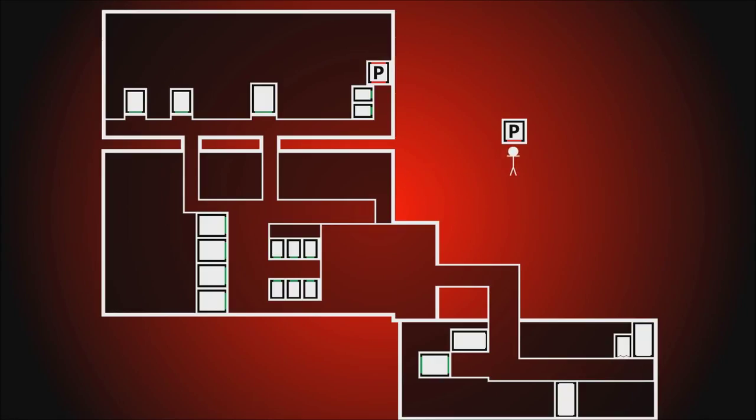Today we are visiting Gävle Hospital, and let's begin with some random platform lift in its front.